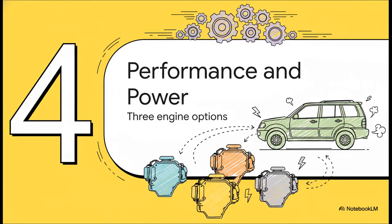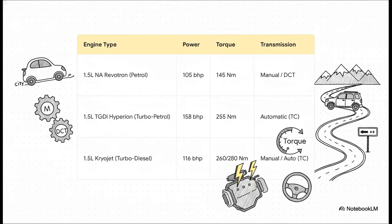Of course, a car is more than just its features and looks. So how does it go? Let's talk about what's powering the new Sierra. Tata's offering 3 very different engine options, which means you can really pick the powertrain that suits your driving style. So let's break these down. For everyday city driving, you've got the 1.5-liter Revotron petrol. If you want a bit more punch, the 1.5-liter Turbo Petrol, the Hyperion, gives you a hefty 158 horsepower. And then for you highway cruisers, the Kryojet Turbo Diesel delivers that fantastic torque you want for those long trips.